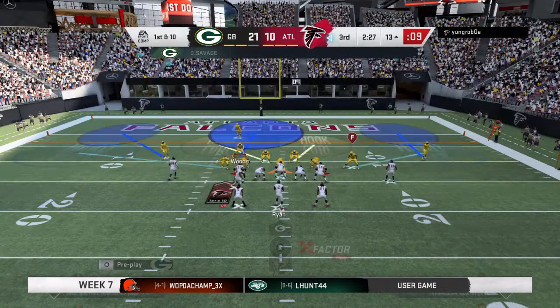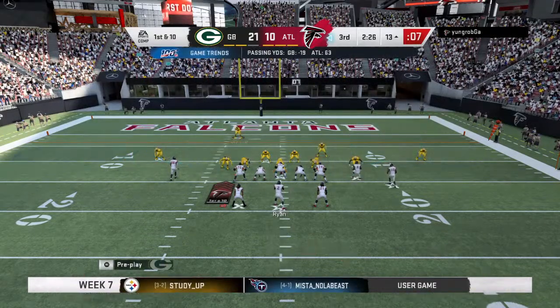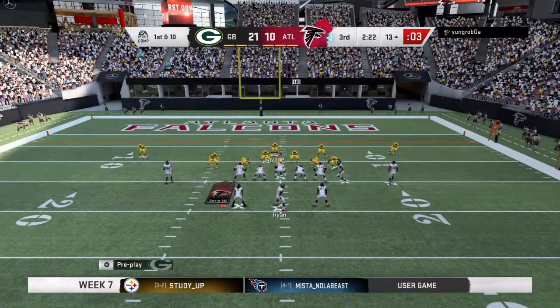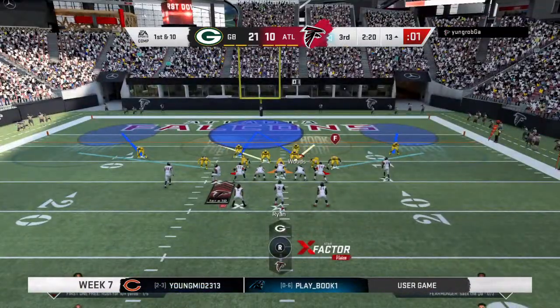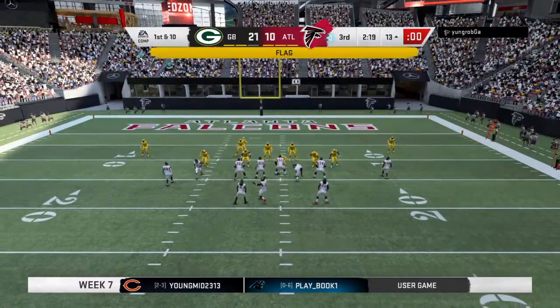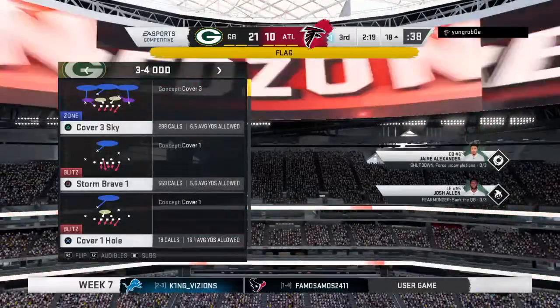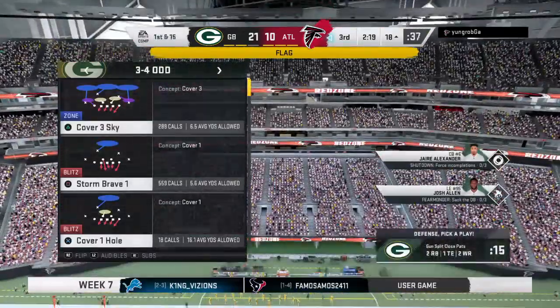Check. 20, 20. Bang, bang. 22. Check 3. Check 37. And that'll set them back 5. All day, baby. Let's go.